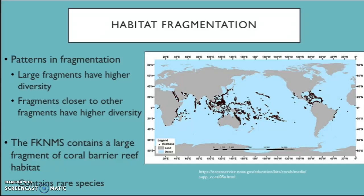And this map shows all the different areas where there are stony coral reef fragments, and each dot would represent that. And you can see over here in the Florida Keys that there's a group of those, so that is the fragment.